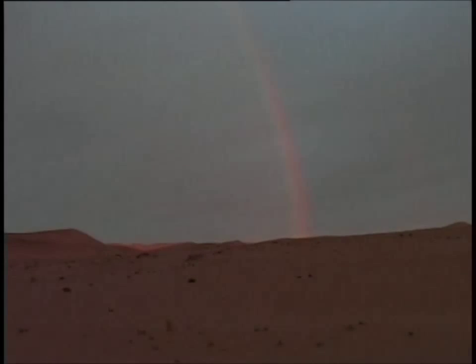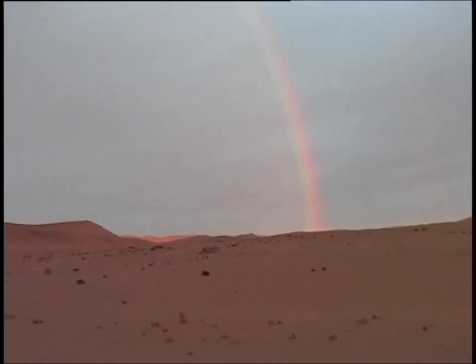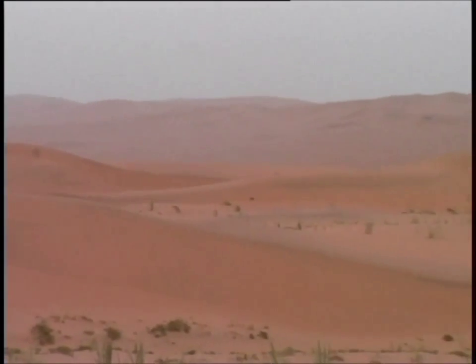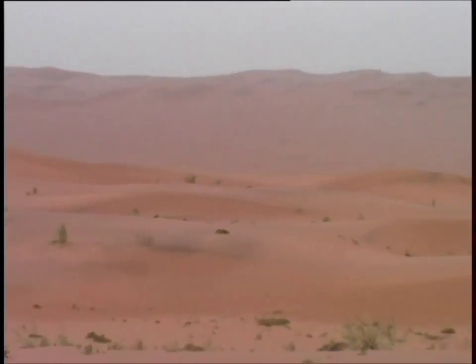The following morning, after 3 days of intense heat, he wakes up to rain. A rainbow in the desert, that's a first for me. It's grey, it's wet, it's... yeah, I mean, it's really getting wet now. One thing worse than dry sand is wet sand. It sticks to everything. It's horrible. I'm trying to keep the camera dry here.